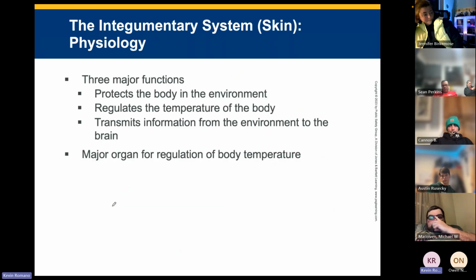Remember that it serves 3 major functions. It protects, it regulates, and it transmits information to the brain. Those are the 3 things that it will do. The major organ for regulation of body temperature.